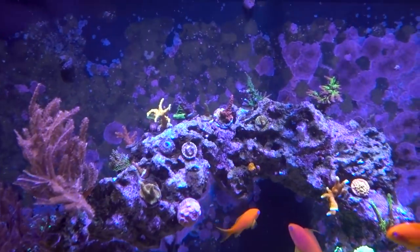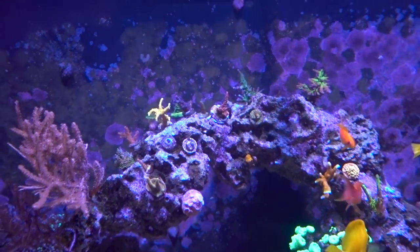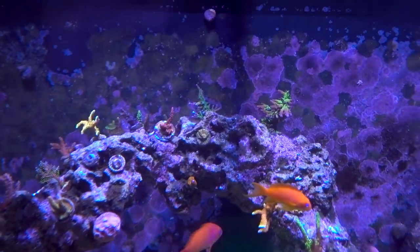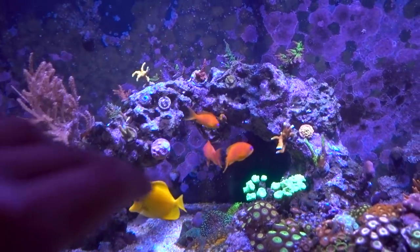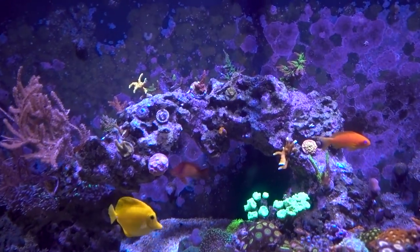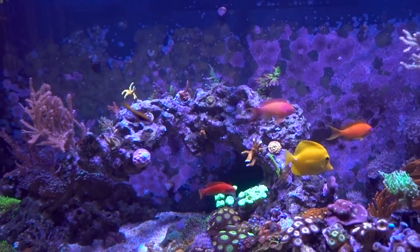For that spot, I actually have the Magnificent SPS frag right there, and I really like that spot. It is a little close to the Miyagi Torches to its right and the Oregon Torches to its left, but again, I'm running out of real estate. I figure I'll just start it there first, and later on, depending on which coral seems to do well there, I'll remove the other ones and place them somewhere else. So for now, we'll just test it out, see what works there.